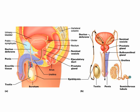Taking a look at the picture here, we can see a sagittal section of the male, that's picture A, and we can also see an anterior view. In this picture, we've got the testes, and if you take a look at the picture in B, you can see that they've taken a section of the testes, and there's a bunch of coiled little tubes inside called seminiferous tubules. They're going to then connect to a structure on top of the testes called the epididymis.